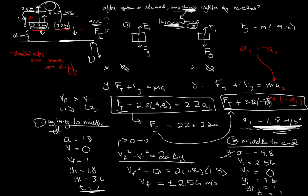So 0 minus 2.56 squared equals 2 times negative 9.8 times delta y, which is y final minus y initial, which is 3.6. I apologize, this is slightly messy, but we're left with just y final. And if I plug that into my calculator, y final equals 3.93 meters. So that is your final answer. Your maximum height is 3.93 meters.